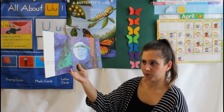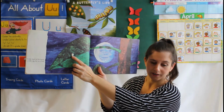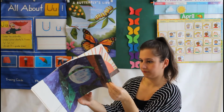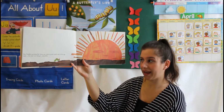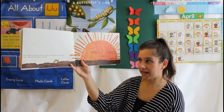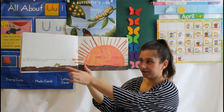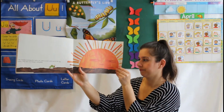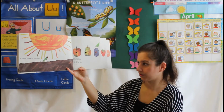In the light of the moon, a little egg lay on a leaf. There he is on the little egg, on the big leaf. One Sunday morning, the warm sun came up and pop! Out of the egg came a tiny and very hungry caterpillar. Look how cute he is, he's so tiny. He started to look for some food.